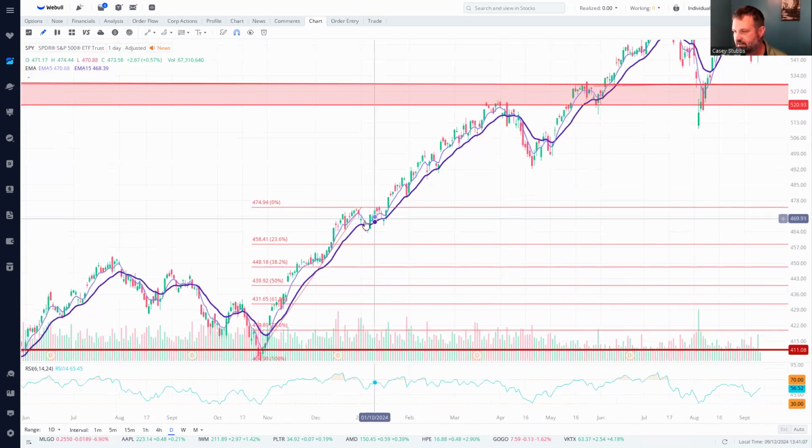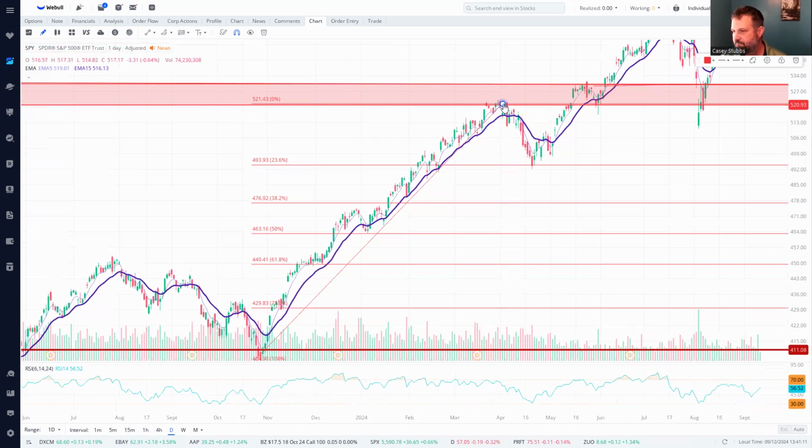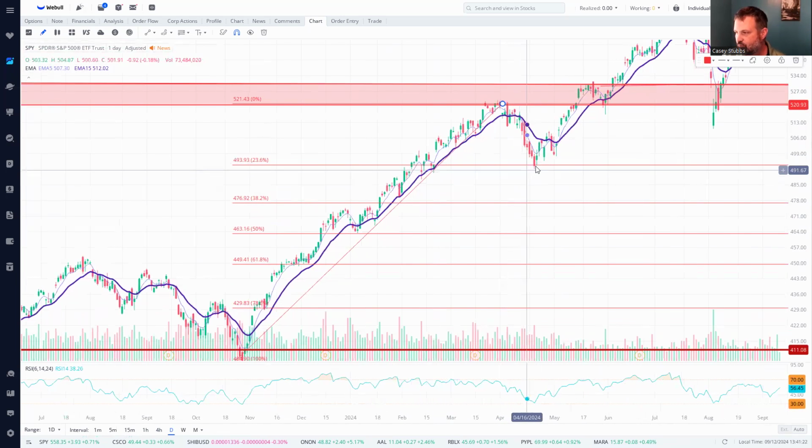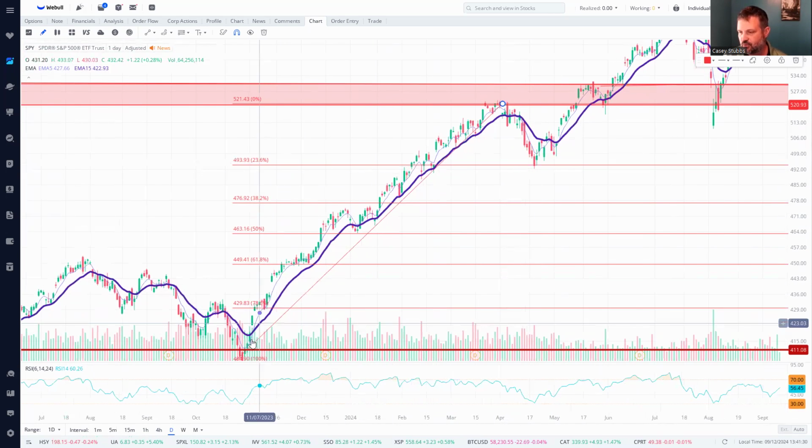Let's go from here to this one. Now this one was a perfect 23. And that's the other thing, we can look back at support and resistance levels, which you can see there's a nice little level here. But this one was perfect. And this just happened in April of 2024. So this one is just this year. So we had a great move.